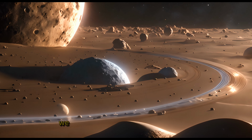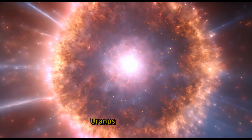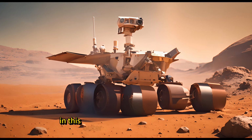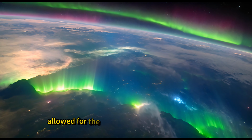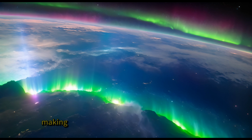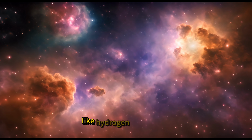Beyond this belt, we enter the realm of the giant planets: Jupiter, Saturn, Uranus, and Neptune. In this outer region of the solar system, low temperatures during formation allowed for the existence of volatile elements, making these planets larger than terrestrial ones, and composed of lighter elements like hydrogen and helium.